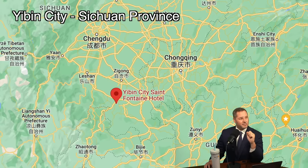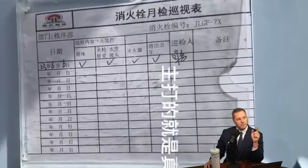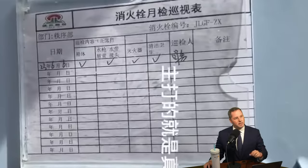A very brave guy walked up to the fire hose on his floor in his building, as you can see here. Okay. I want you to take note. I zoomed and enhanced this for you here, but this is the inspection, which was done on the 6th of this month, okay? And you can see that everything passed. If you can read Chinese, the water, the hose, the everything passed. It's all been okayed and it's been signed off by an inspector over there. Okay, so let's go back to the video and see what's happening.